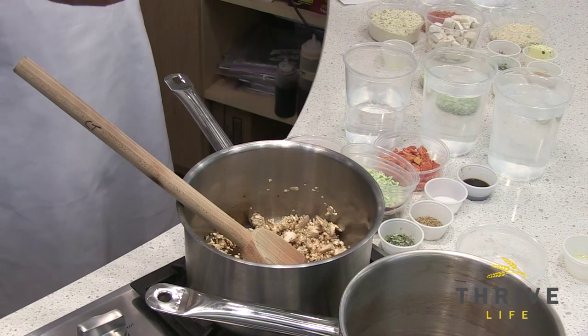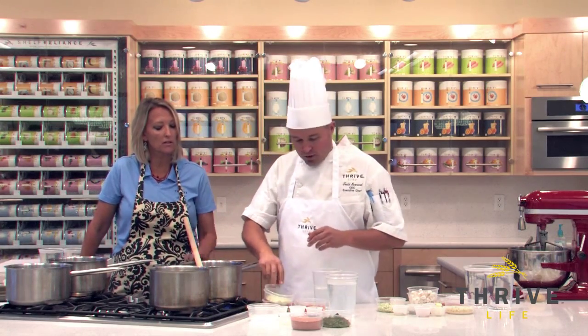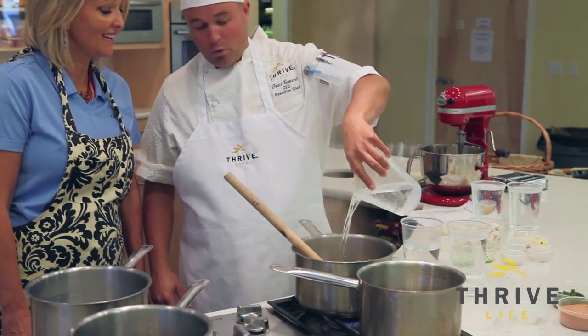And that's the same approach I would take if this was an onion out of my garden that still had its moisture in it. I love it, you can just do it dry like that. Once you have that, now, one of the coolest things about cooking, those are the Thrive Sizzle.